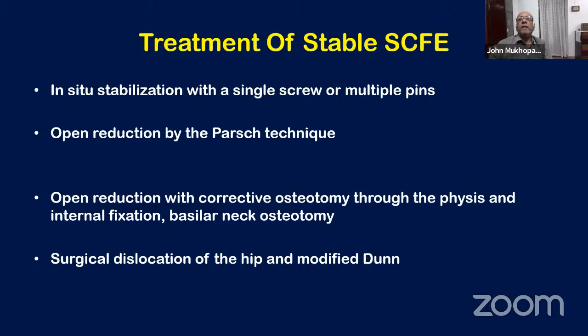And the most common method until recently was the in situ stabilization with a single screw or sometimes with multiple pins. Now, until the time when we were doing our post-graduation, it was felt that any attempt to reduce this, open, closed, or any other, you just stabilize them in the position that you got them with a single screw or with pins. Now, this had its own advantages and disadvantages.